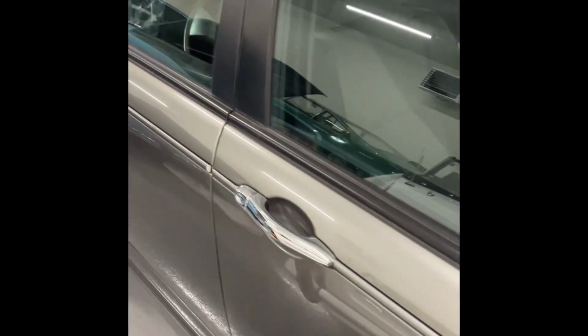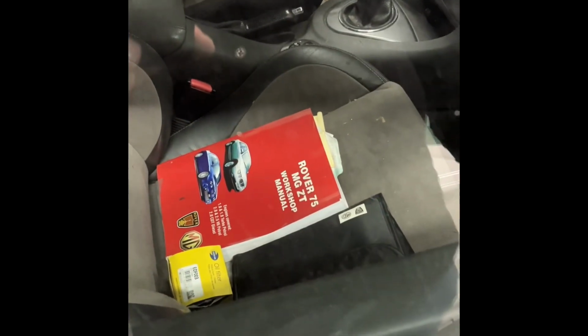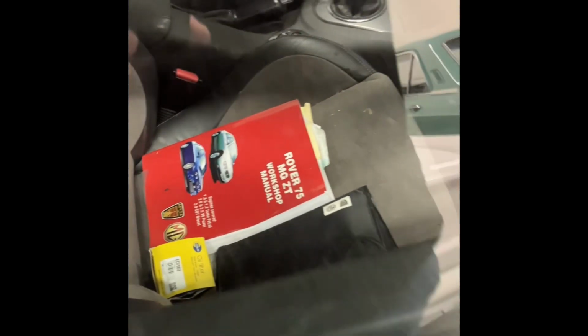So yeah, if you can see here, there's quite a lot of stuff in this car because it came with a rather big amount of spare parts and the workshop Bible and the spare oil filter. I think I get 2 oil filters with this car. So yeah, now I should go around and we can have a look inside.